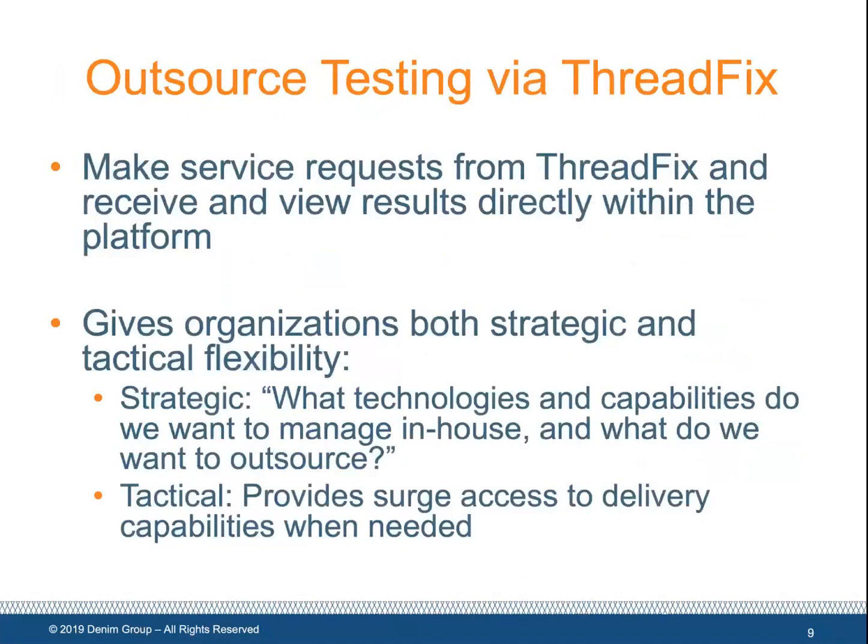Another thing that we did with the ThreadFix platform, starting with 2.7, continuing into 3.0, is we allow you to outsource portions of your application testing program to Denim Group via the ThreadFix platform. And so integrated into the ThreadFix platform is now the ability to reach out and to assign testing tasks to Denim Group for us to run our quick check assessments or our full assessments, and to have those results delivered directly to you in the ThreadFix platform. And so what this provides is the capability to make both strategic and tactical decisions about your program.